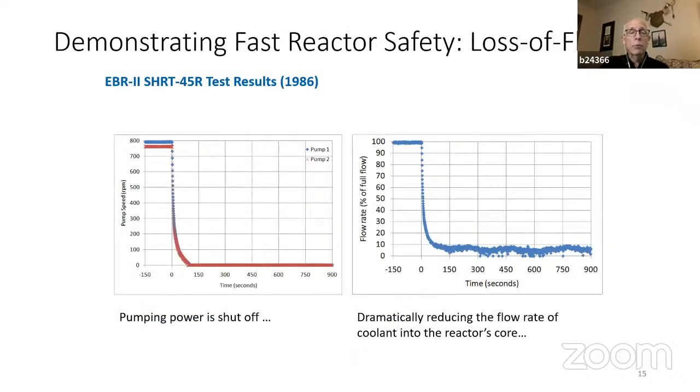So here's what the test results look like. I'm going to show you 4 plots of the same test. This is the one where the pumps are turned off. On the left-hand plot here, that's the pump speed. And on the right is the flow rate of the coolant into the reactor core. So you can see it drops off radically.